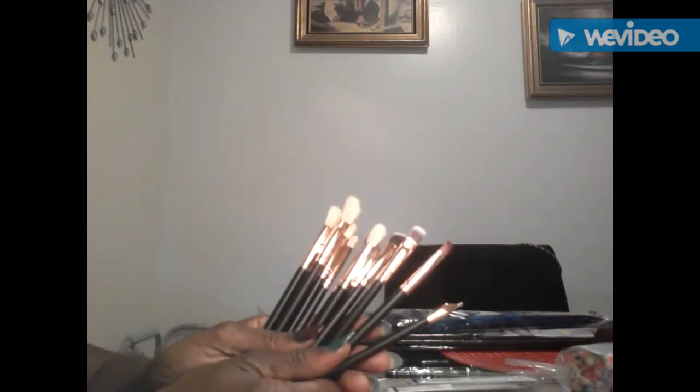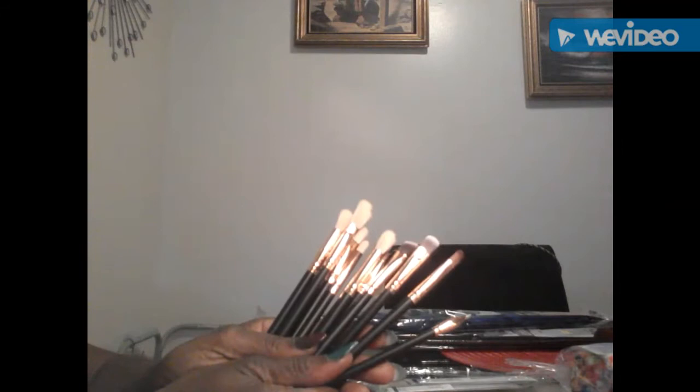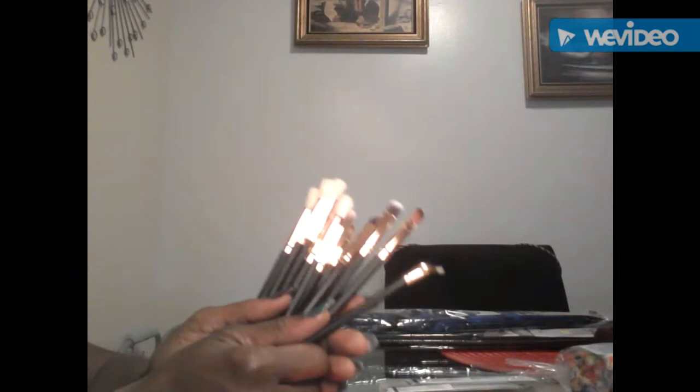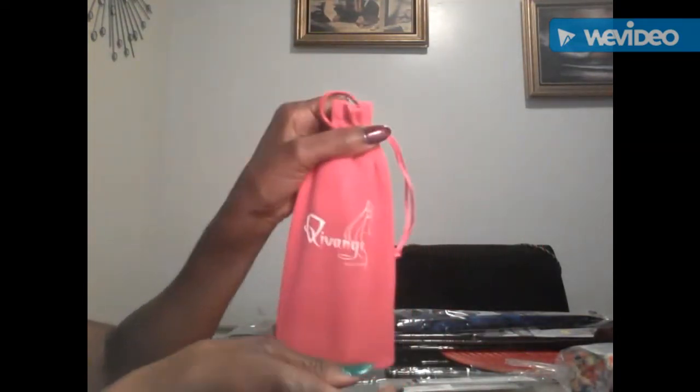So, here goes this whole set right here, guys. You cannot beat these. I recommend these. Go get them. Don't sleep on them, guys. If you're looking for affordable brushes to do your makeup, especially eye blending brushes, $10.99 on Amazon. Don't sleep on this. Go get it. This is a deal right here. And they come with this little bag. You can put your brushes in this little bag and won't have to mess up the bristles or anything. And there you go. Voila.